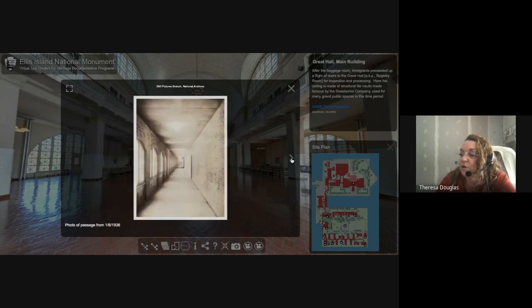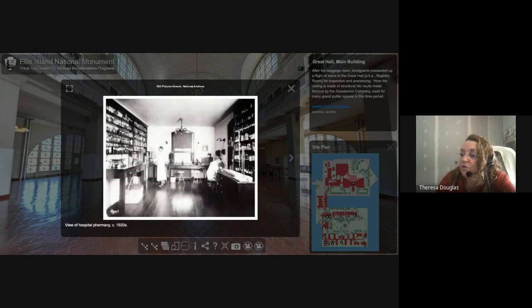But these pictures start to get a little starker because you start to see places. This is the pharmacy, I believe. Yes, the hospital pharmacy.